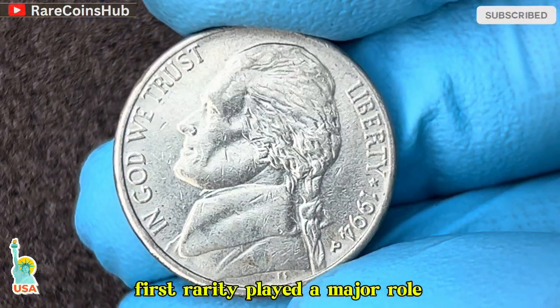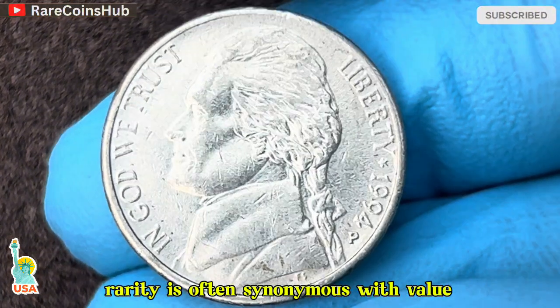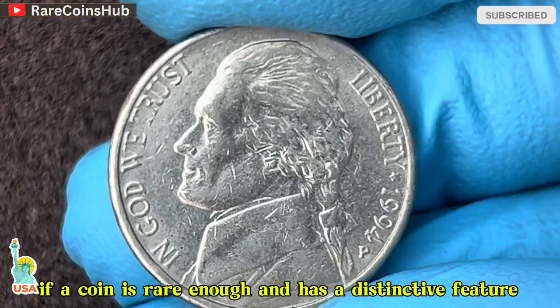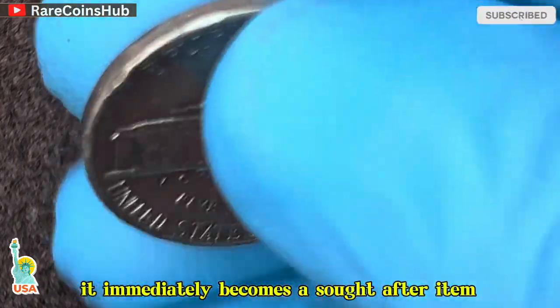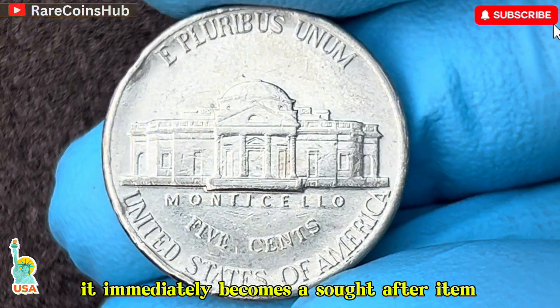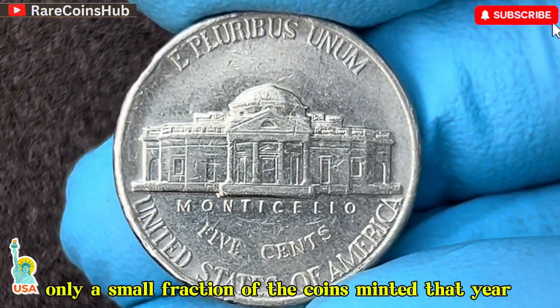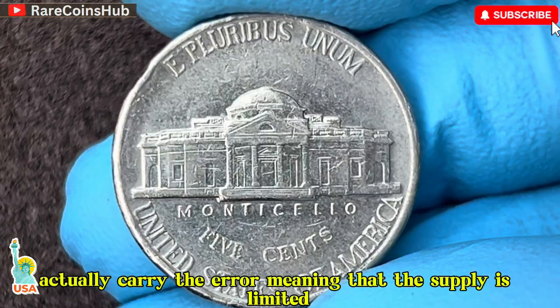First, rarity played a major role. In the world of coin collecting, rarity is often synonymous with value. If a coin is rare enough and has a distinctive feature, like the double die error, it immediately becomes a sought-after item. In the case of the 1994 nickel, only a small fraction of the coins minted that year actually carry the error, meaning that the supply is limited.